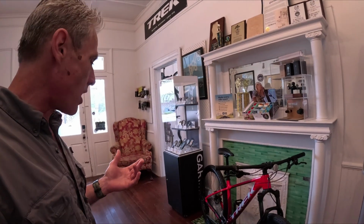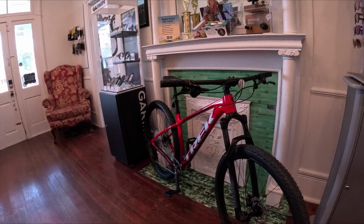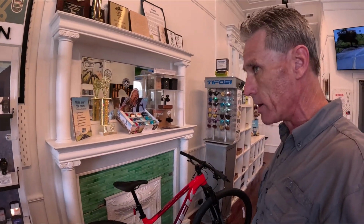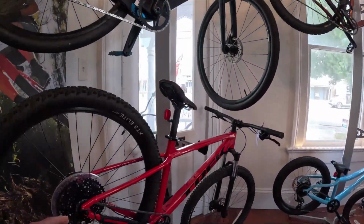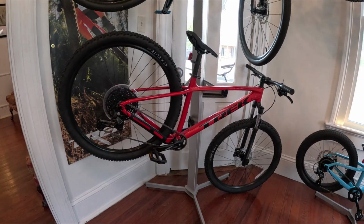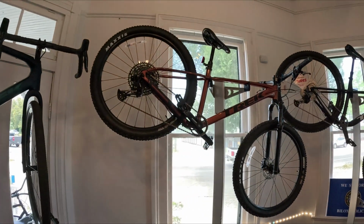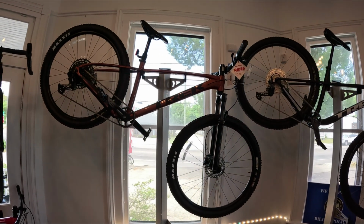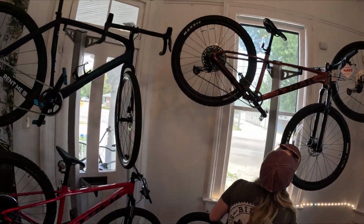Now, cross-country bikes also have a little bit more of a race geometry to them. In Trek's hardtail lineup, here's one right here. We've got the Marlin, which is an all-around great cross-country bike, and of course comes in multiple levels. We've got the Roscoe right there, which is kind of a rowdy trail bike. That one's the Marlin 7. Yeah.